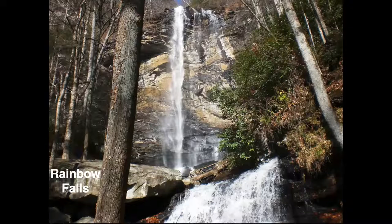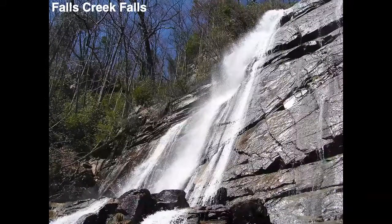Beautiful rocks behind the waterfall there. And so this is the Falls Creek Falls with the S. There's only one waterfall there. So when you say Fall Creek Falls, you might want to say Oconee County or Greenville County. Or if you say Rainbow Falls, you want to say what state or county you're in.